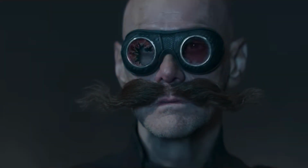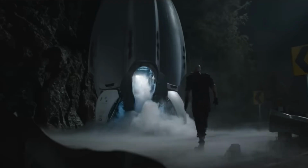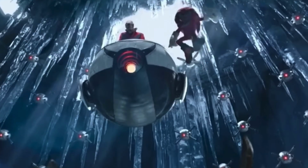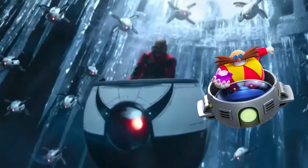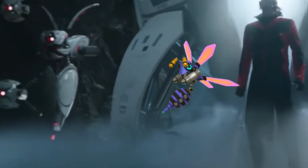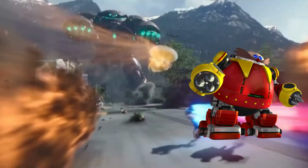And this faithfulness to the games also translates to Eggman's robots in this movie. We got the egg drones returning from the first movie, but he also has a new Eggmobile, which is a lot closer to his game counterpart, a new robot design similar to the Buzz Bombers from the Genesis games, and in the final act, he pilots the Death Egg robot.